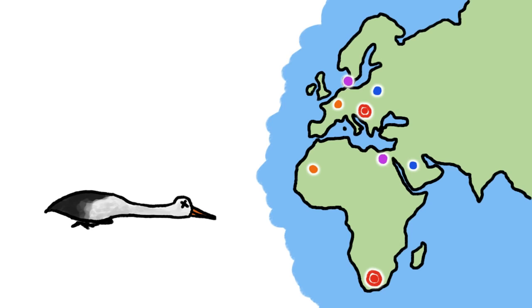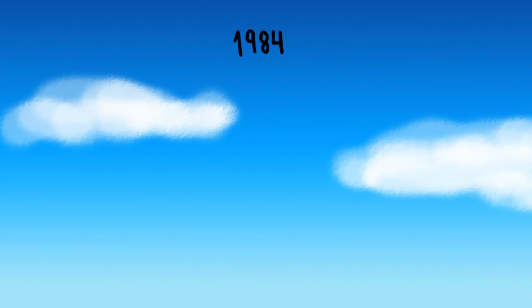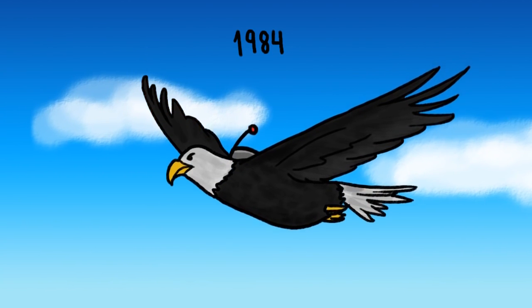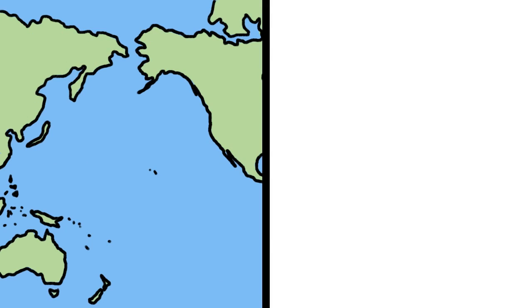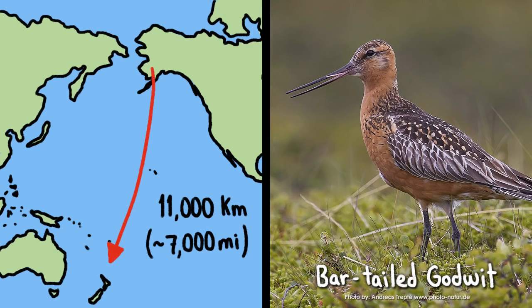But banding can only tell researchers about single points along a bird's migratory path, not what happens between those points. Researchers finally started to get a better view of these annual migrations when a bald eagle in Maryland was captured and fitted with a transmitter powerful enough to send signals to a pair of orbiting satellites. Satellite tracking revealed details of some remarkable migrations, like the bar-tailed godwit's annual flight from Alaska to New Zealand, during which the bird covers 11,000 kilometers in about 8 days, without a single stop.